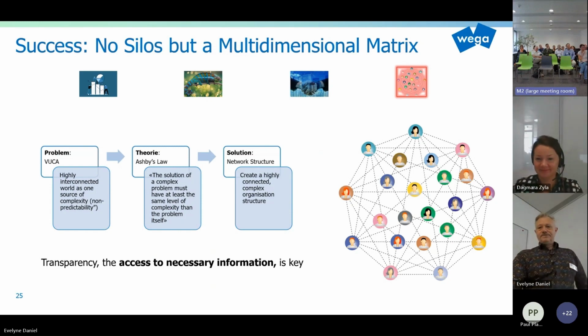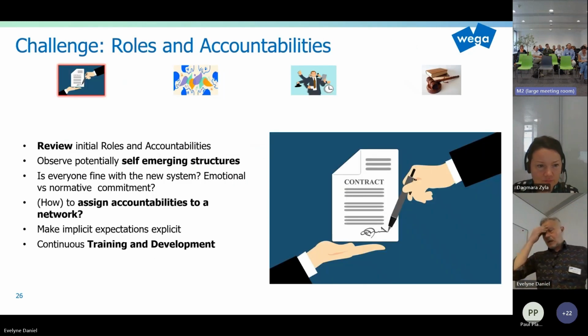Coming to the challenges. Top 4. What is my personal number 4 of challenges? Very personally, it's getting stability in the organization with all kinds of new roles and responsibilities and accountabilities. We have introduced new roles. They have been initially described. They are lived. They work quite well, but still, from time to time, you have to review.